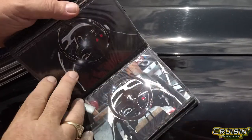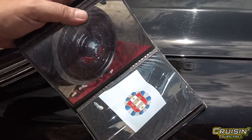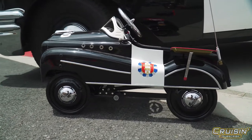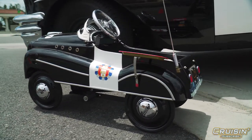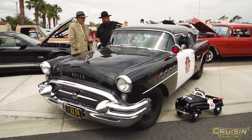Of course, we had to do a few alterations on it. We had to get the trim on the doors. We had to get the portholes on it. And after a few tweaks here and there, it became the mini kitty car that goes with the Buick everywhere it goes.